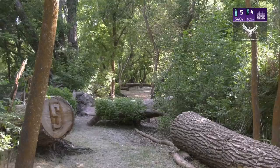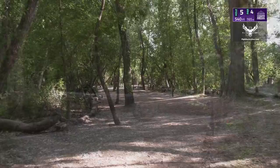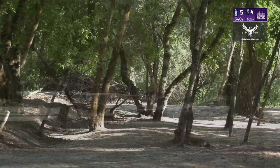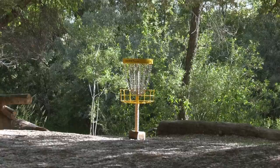Now we're at hole five out here at the fort. This is another challenging, extremely technical par four. The tee shot is asking for a shot moving left to right, going over this down log with the target on it. And it's, again, another specific landing zone. If you're a little short or a little bit long of where you want to be, you're going to have a very difficult time.